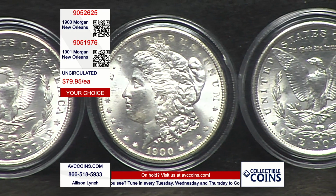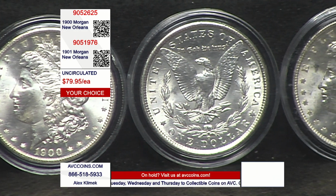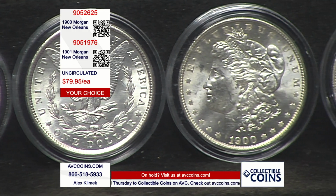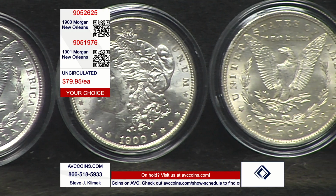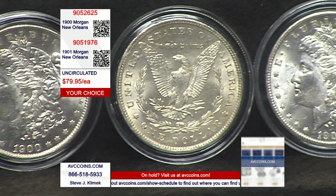Guys, let's put that clock up if we can. Actually, guys, we're not going to have time for a clock. Visit us online, avccoins.com. Sorry about that, everybody, but we're down to like 7 or 8 each. It's going to sell out. Take your choice. Just don't miss out. $79.95 brings it home.